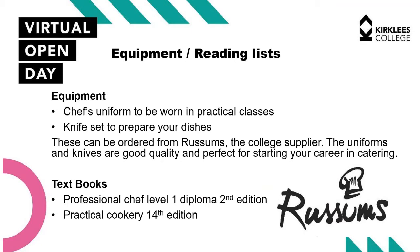For your studies with us, you will be required to provide your own chef's uniform. We refer to these as whites, and also your knives. You will be required to wear your chef's uniform in your practical classes. We have changing facilities here at college, and you will be expected to change into your whites at college, ready to start your classes. Your knives are your toolkit, and you will be expected to look after them and keep them sharp. Don't worry, we will show you how to do this.